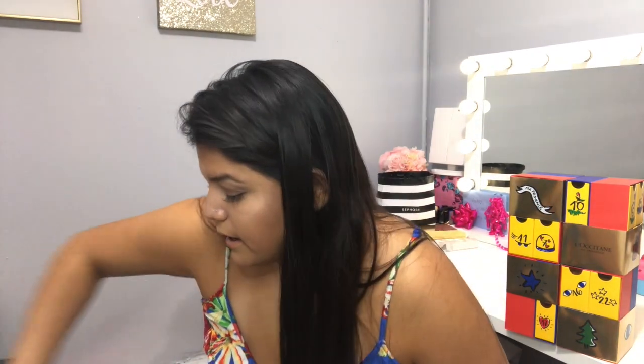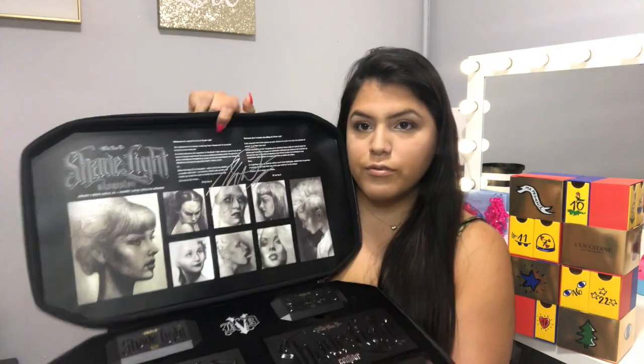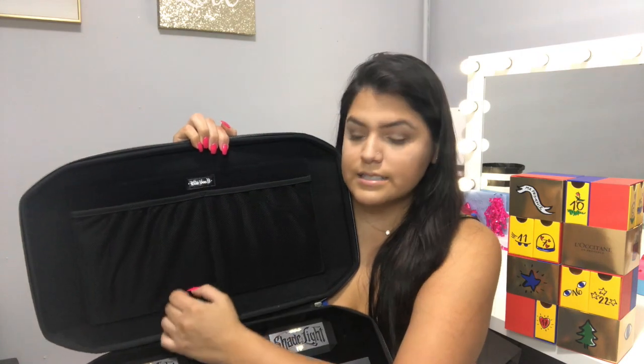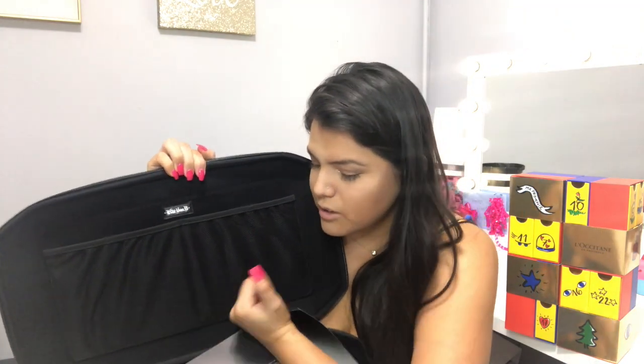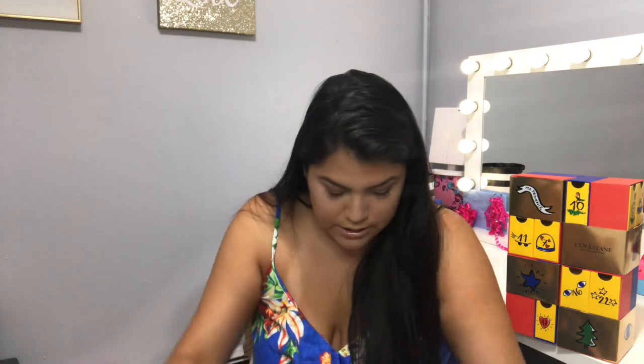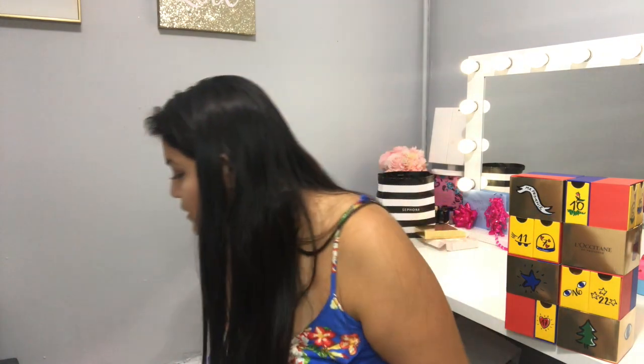But yeah, and let me show you the case itself. If I go like this, it has these pockets that I can use for travel. I think it'll be too much, but I can use it maybe for all my makeup here, and I have somewhere to put my brushes. But like I said, it's so special to me to have these PR boxes, just because I wish one day, you know. But this is another of the items.